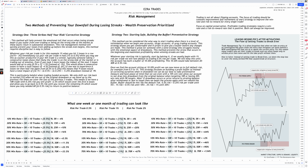So the buffer should be minimum 10 times the default risk. The example here is if your default risk is 0.5% risk per trade, then you should be having your risk at 0.25% risk per trade until 5% or more is created as a buffer. If you risk 1% per trade, you're going to halve your risk to 0.5% risk per trade until you have a 10% plus buffer. For 2% risk, you're going to wait until you get to 20% plus buffer. And so both of those are going to be dynamic risk management strategies.